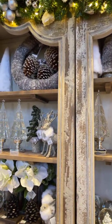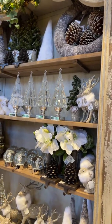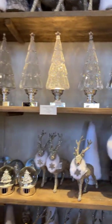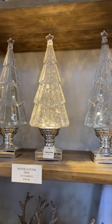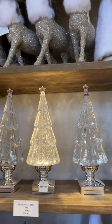Again, in the front of the gallery, one of our key pieces this season and every season is the glittered tree. So super popular. I think it's just a real easy accessory, very giftable. And just, you know, add that little extra bit of sparkle to your dining table or mantle.